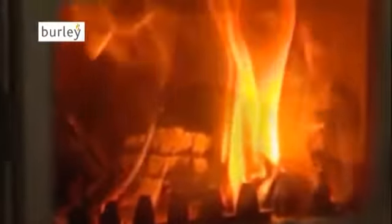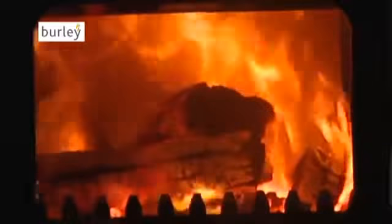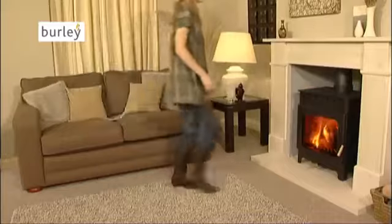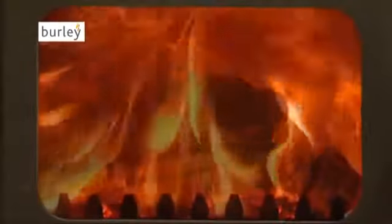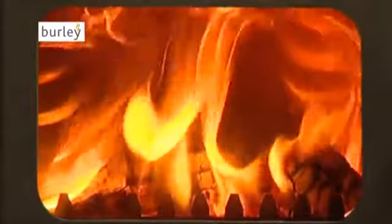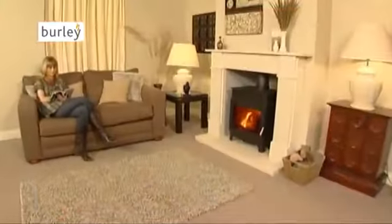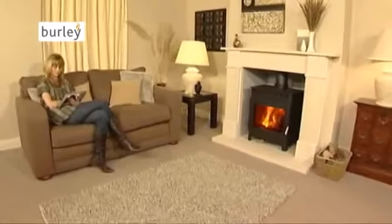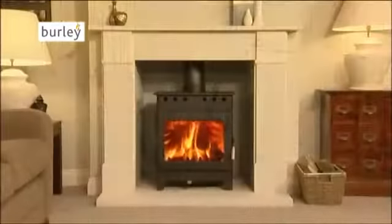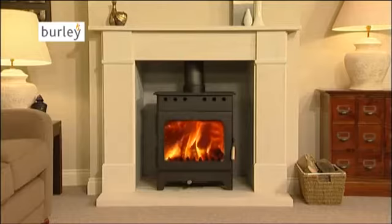The air forces itself into the combustion chamber, creating a vortex, mixing air and wood gases to burn hotter and more cleanly. By doing this, the fireball reaches 400 degrees quickly, at which point the creosote, which is often deposited in chimneys, spontaneously combusts, rocketing the temperature to 600 degrees centigrade without using any extra fuel. The heat is so intense that even most of the ash is burnt to release more warmth.